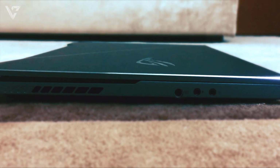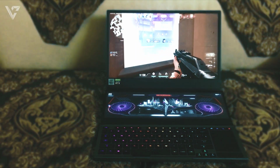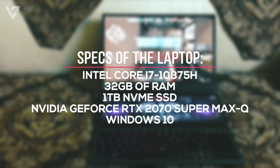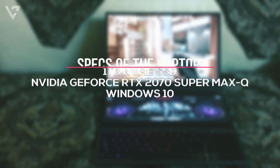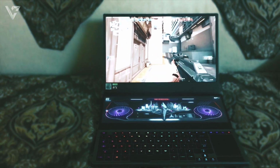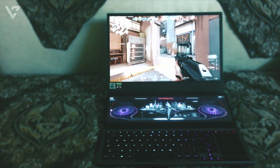But going on to the main topic of this video, the performance: the ASUS ROG Zephyrus Duo 15 comes with some absolutely insane specs, with an Intel Core i7-10875H CPU, 32GB of RAM, a 1TB SSD, and the NVIDIA GeForce RTX 2070 Super Max-Q. These are top of the top specs, and there are only a few laptops where you'll see better specs than this. Just by looking at the specs alone, you can tell that this performs extremely well.